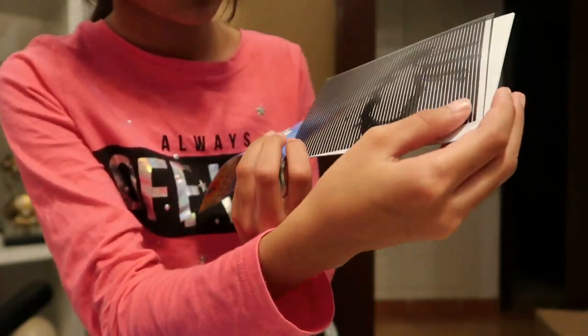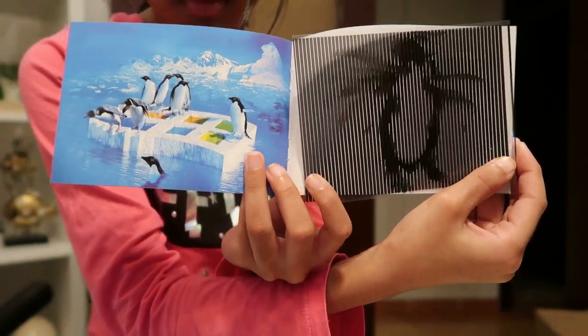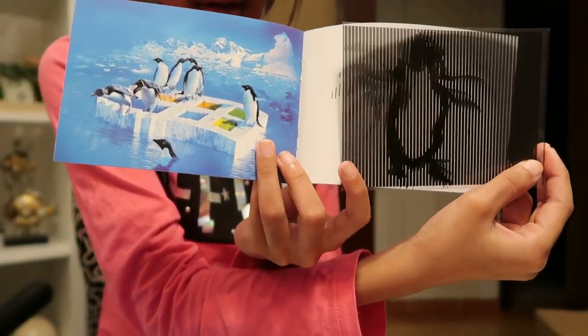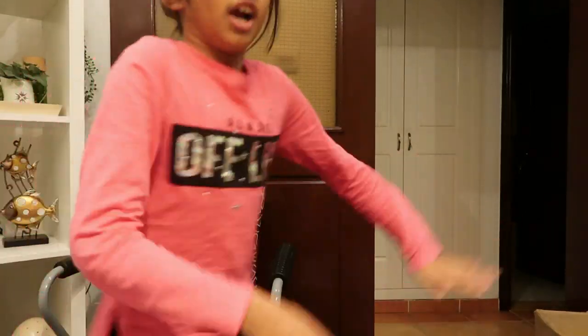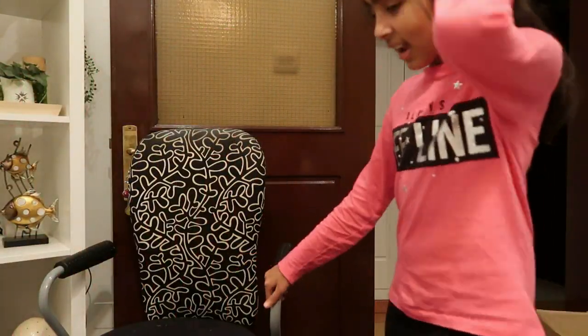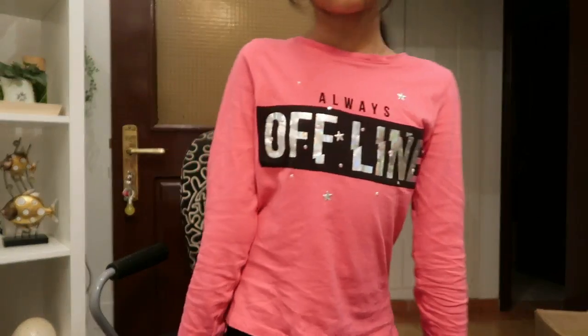ta-da. Can you just hold this? Yeah. Ah, it looks like it's moving. You can literally feel it going. Yeah, when actually penguins go like ting ting. Oh, in fact, you know why penguins go like this? Because people think they don't have knees, but they have knees inside their body. Look, where's the picture?